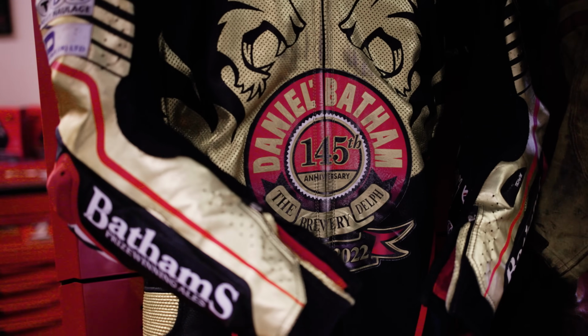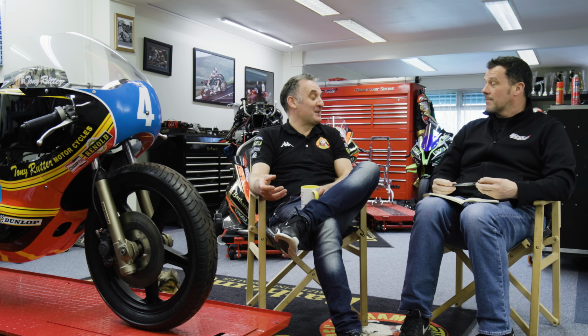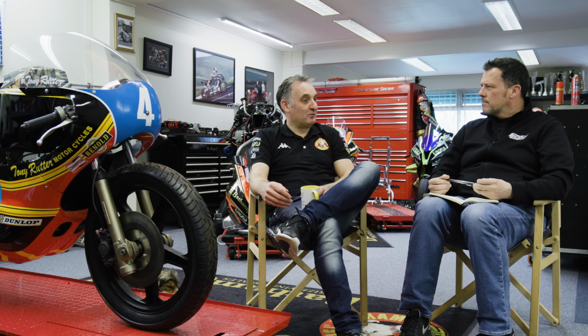With Bathams Racing, we wanted to do our own thing. You know, I've ridden for other people in the past in the Supertwin class, so we wanted to do something a little bit different. And the Yamaha is a brand new bike last year. The look of the bike, everything about it, it looks sort of like a race bike out of the box really. We have got to do a lot of work to it, but we thought as a team it'd be the best for me and Craig to run this year at the TT.